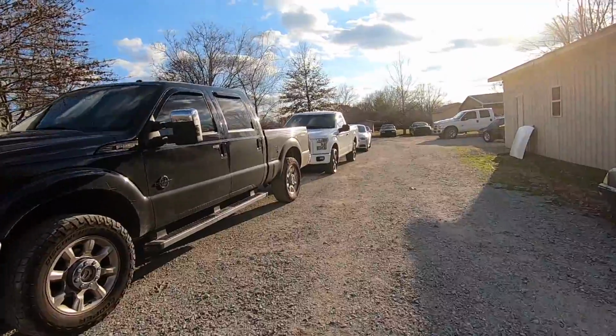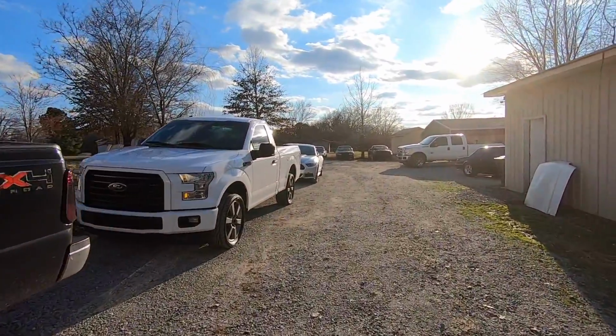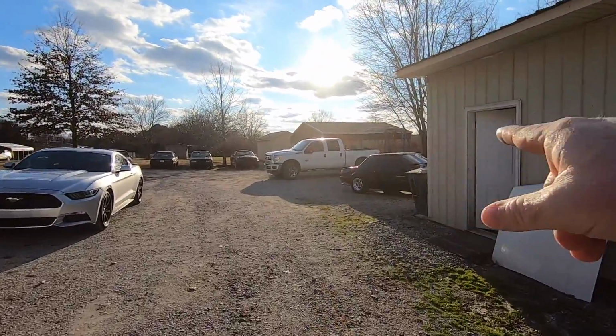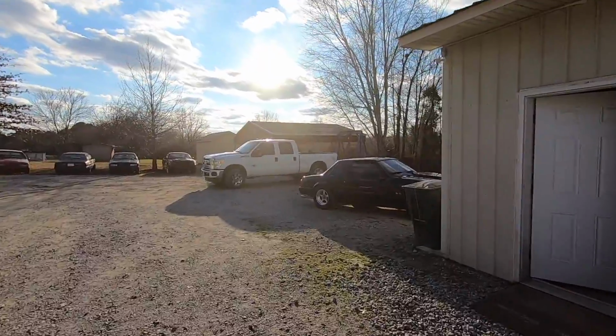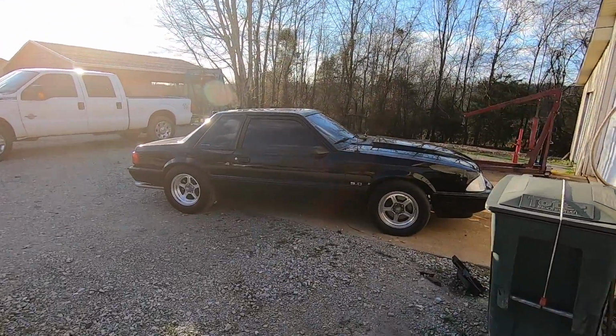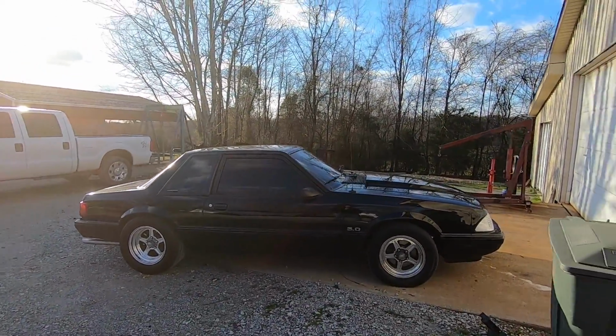All right, boys, real quick, had to give you a quick tour. Check out the '71. Guys, if you're wondering, that is Todd's Coyote swap here. That is actually swap number 2. If you've been around the channel for a while, you know Todd's car. It's super clean, black on black.